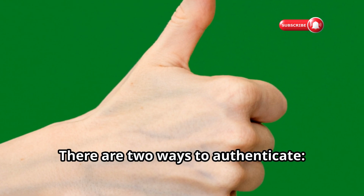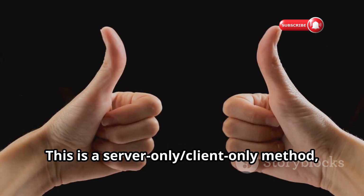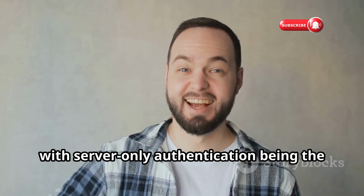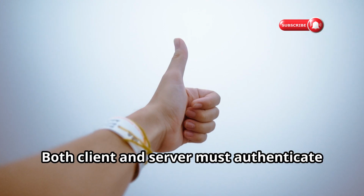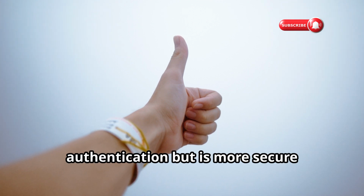There are 2 ways to authenticate. One-way: this is the most common type of authentication. This is a server-only or client-only method, with server-only authentication being the most used. 2-way mutual authentication: both client and server must authenticate with this method. It is not as common as one-way authentication, but is more secure.